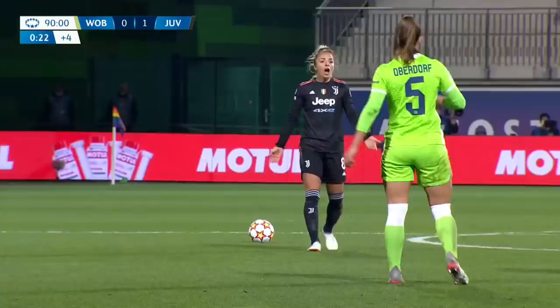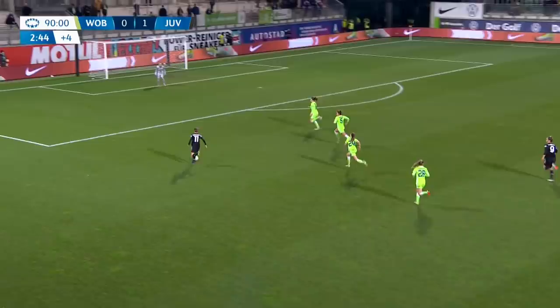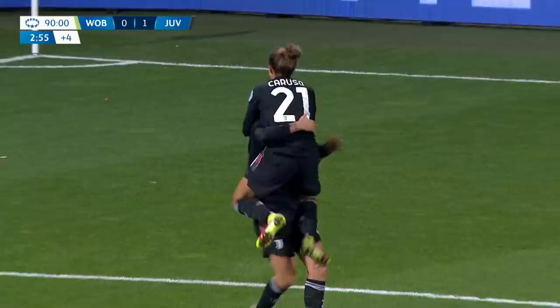Can they do to Juventus what Juventus did to them last week, scoring late to win a point? It's all getting a little aimless, really, for Wolfsburg going forward. And here goes Bonasea. She's all on her own. Stashkova, she'll get there. Can she seal it? Oh, yes, she can! It's Juventus's night tonight!